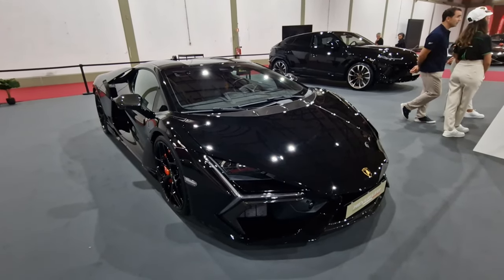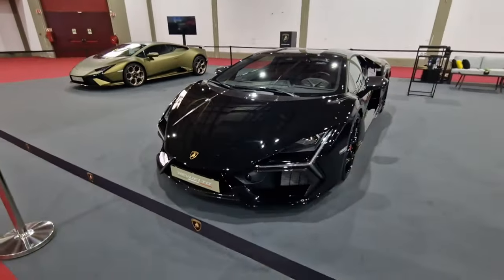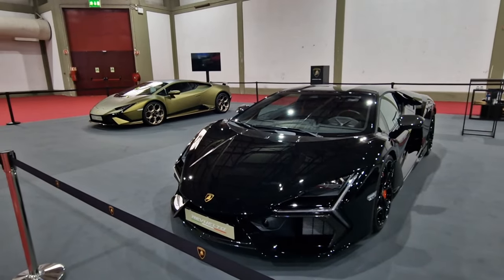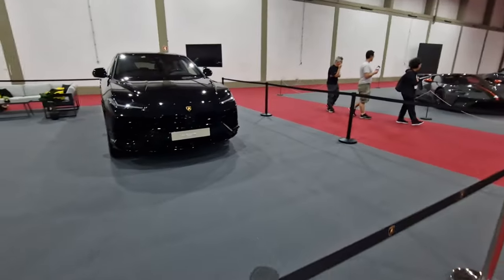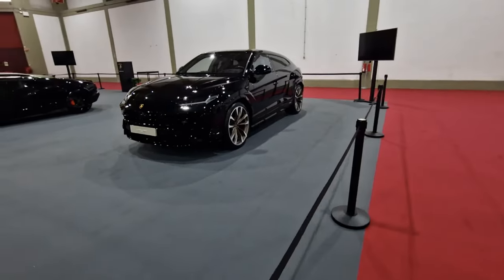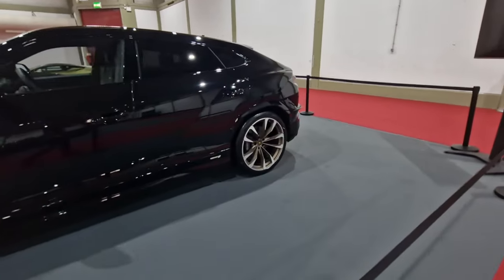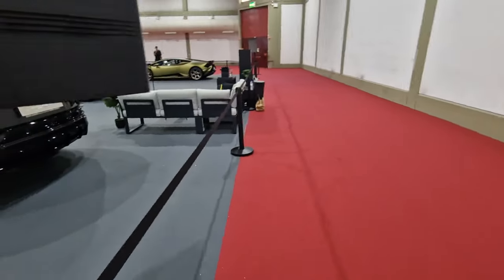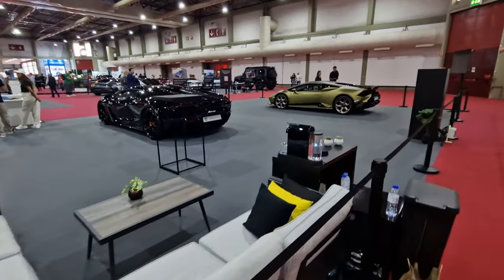Never seen this one in person. Here we got the Urus S. So I've never seen these cars so close up in person. I've seen the Urus on the road, but the Revuelto and the Huracán, I haven't seen those ones. So let me see here from the back. Wow, that's pretty amazing.